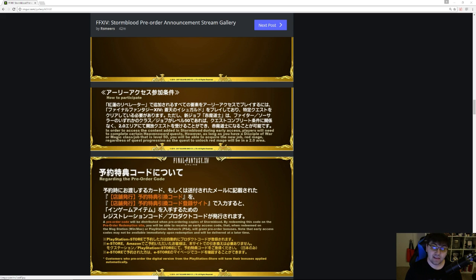In order to play the areas added in Stormblood, you'll have to have completed Heavensward's main story quests. We knew that. However, as long as you have a Disciple of War or Magic class or job that is level 50, you will be able to acquire the new job, Red Mage, regardless of quest progression, as the quest to unlock Red Mage will be in a 2.0 area. So you just need Stormblood and level 50 to switch to Red Mage. So feasibly, it's something you could do as soon as you complete the 2.0 main story, as long as you have the expansion installed. Something for us to keep in mind for later.